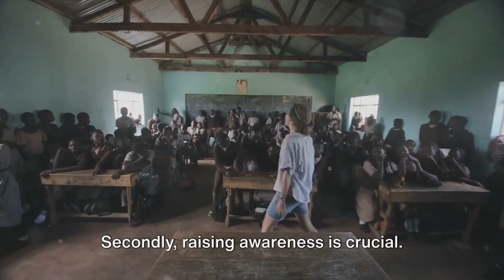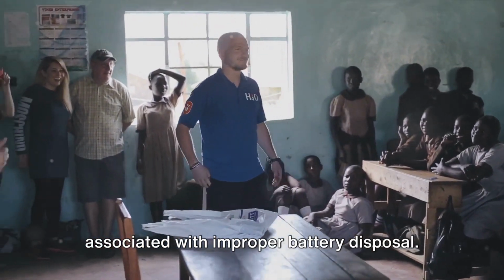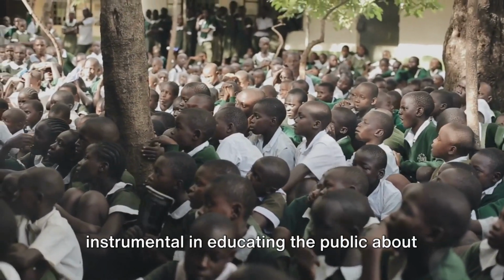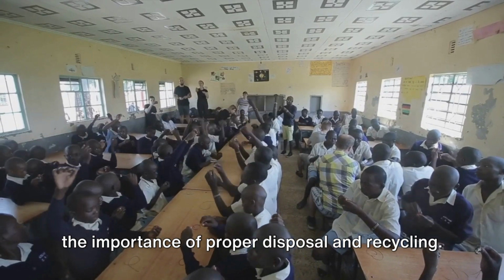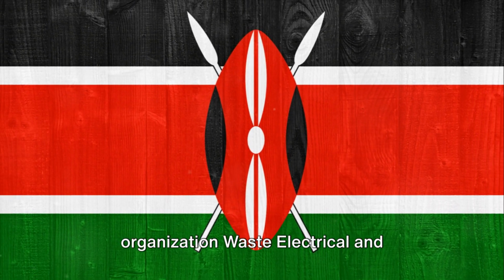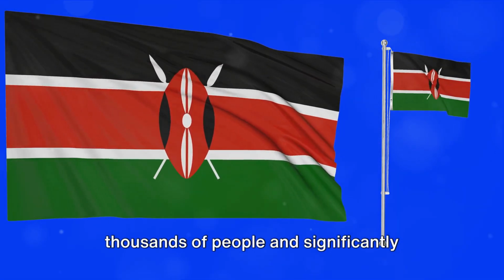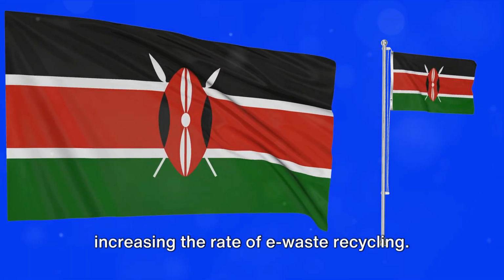Secondly, raising awareness is crucial. Many people are not aware of the hazards associated with improper battery disposal. Information campaigns, school programs, and community workshops can be instrumental in educating the public about the importance of proper disposal and recycling. In Kenya, for instance, the non-profit organization Waste Electrical and Electronic Equipment Center successfully launched an awareness campaign, reaching thousands of people and significantly increasing the rate of e-waste recycling.